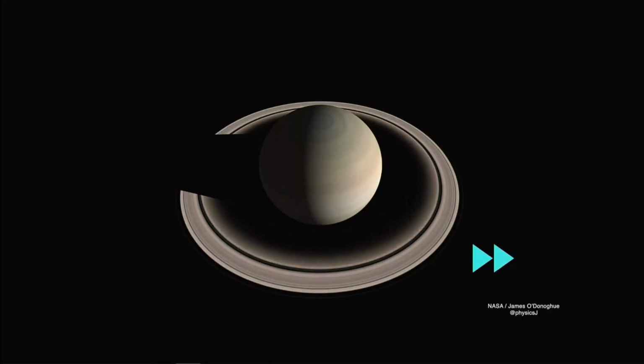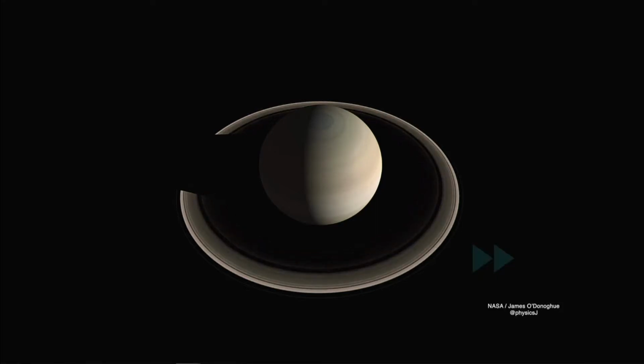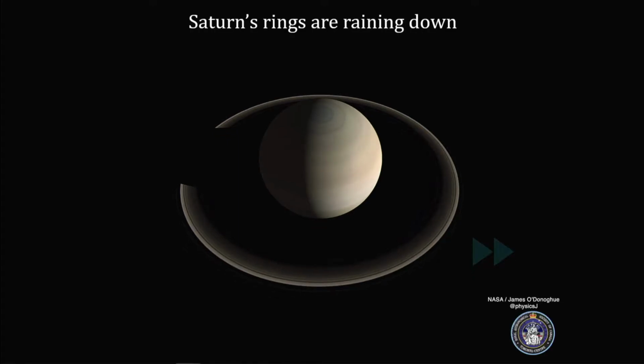So here we see a video depicting how those rings would gradually disappear over the next 300 or so million years. And they may eventually be reduced to the barely visible thin string-like rings visiting spacecraft have detected circling Jupiter and Uranus. So maybe 100 or so million years ago, Jupiter and or Uranus had impressive rings too. It's possible.